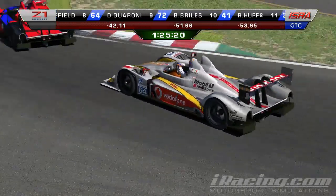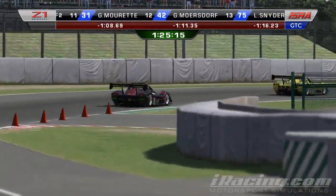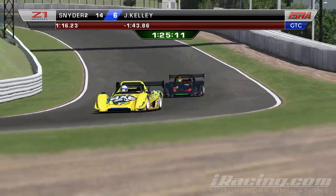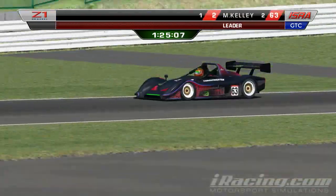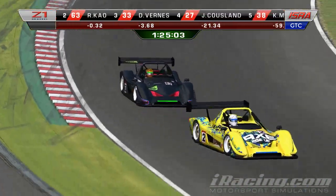Because these cars brake so well, you really have to have at least part of your car along the inside before you even get to the braking zone to consider trying to outbrake someone into the chicane, because they're going to be braking and turning at the same time. These HPDs really respond well to trail braking, turning in with a little bit of brake still on while you're slowing down to keep the front of the nose planted and get the most grip.